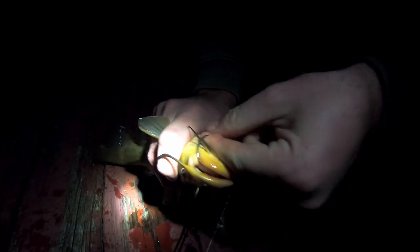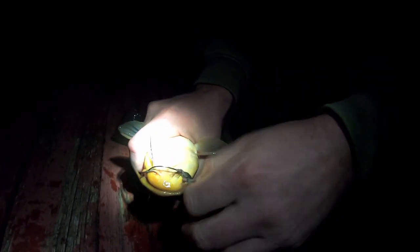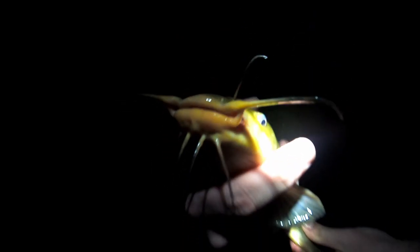All the same tonight. No white cats or any other kind of breeds. No other kind of species. Just these bullheads. All right. Awesome. Another one. Cool. This is fun. Get them back in the water. Nice.